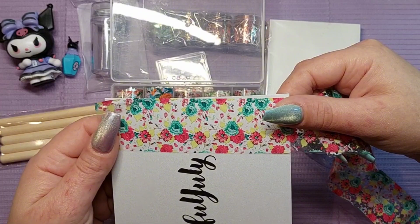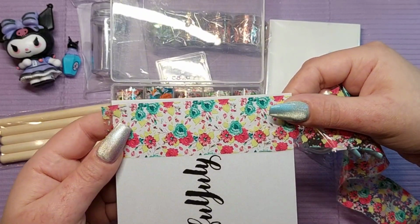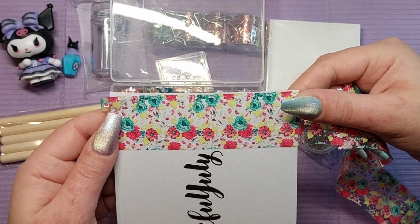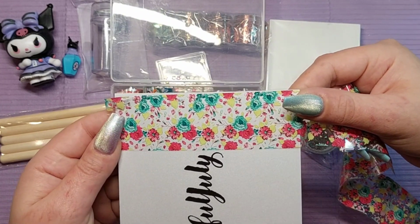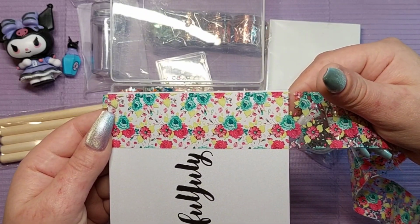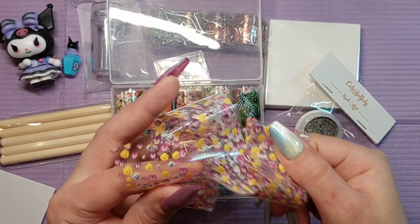Then we have this one. Oh, these are beautiful, bright colors. Mint green and pink with yellow, like these lime green yellow leaves. That is really pretty. Okay, lastly, we got this foil.